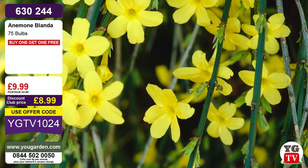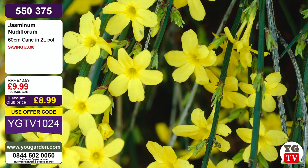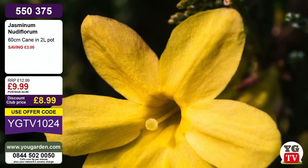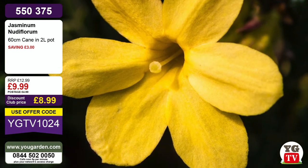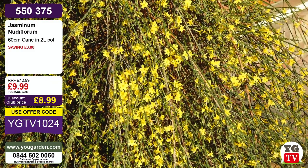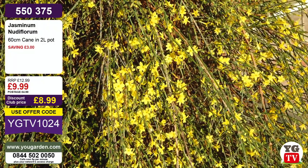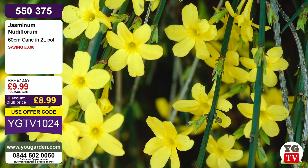We then also have jasmine. It's your Jasminum nudiflorum. This one is brilliant. It is a winter flower. Do you think it's called a nudiflorum because it flowers when the others are normally nude? Could be. Might not be. Who knows? But these are all about that winter colour for you, which is brilliant. Something maybe you struggle with in your garden. This is wonderful because it will give you the colour when nothing else or very few things are. And it will climb for you too. It's a 60 centimetre cane in a 2 litre pot.